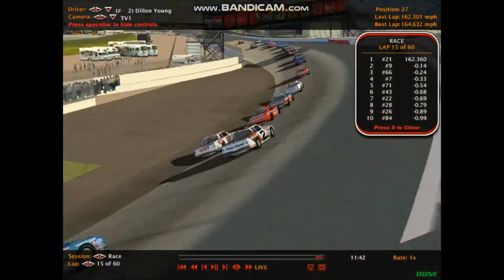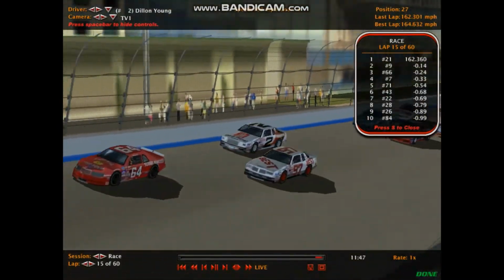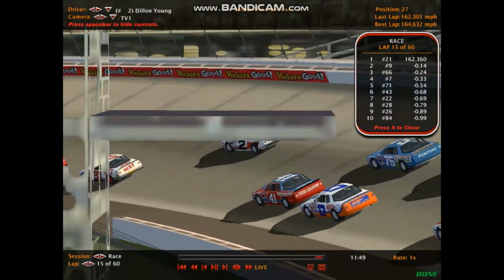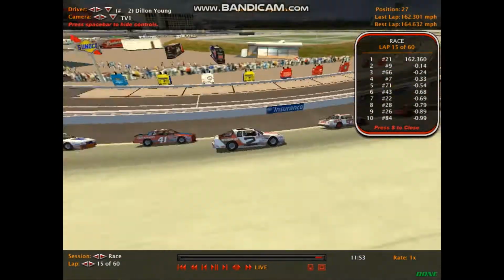The one upside you do have to the high side on a bank track like this is that it gives you more momentum and more straightaway speed, though. But on the other hand, it's also the long way around the racetrack.